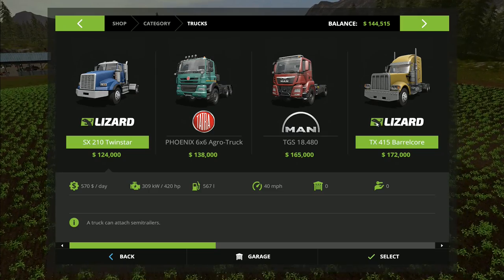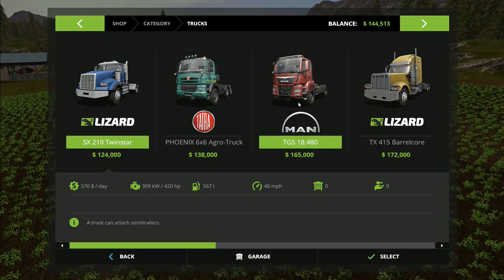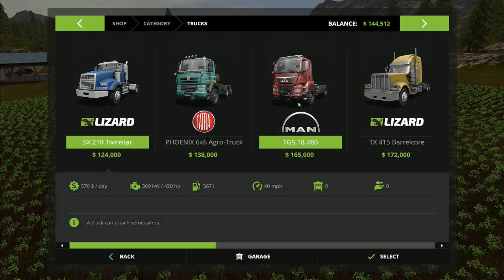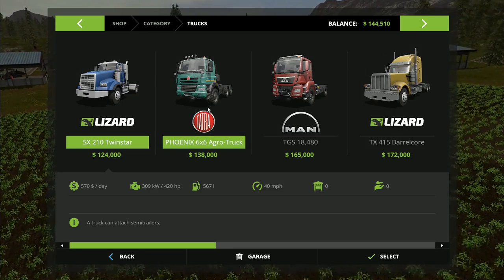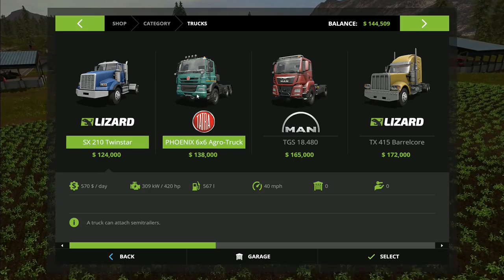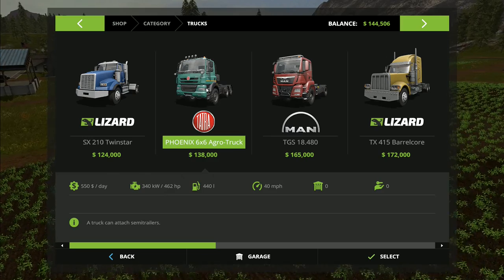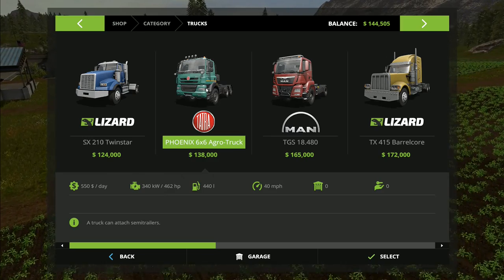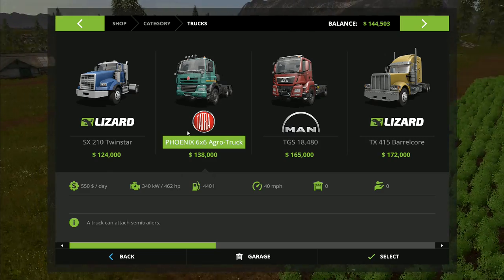Out of 2,684 votes, the MAN truck did marginally better with 421, but overall, everybody shouted loud and clear, they want this Tatra 6x6 Agro truck. They want this one here, which is a 462 horsepower vehicle, with 1,737 votes for that truck. So I think it is loud and clear that everybody wants that.